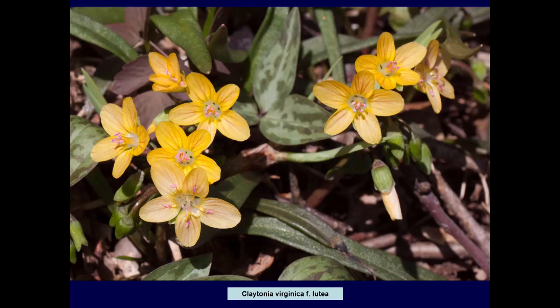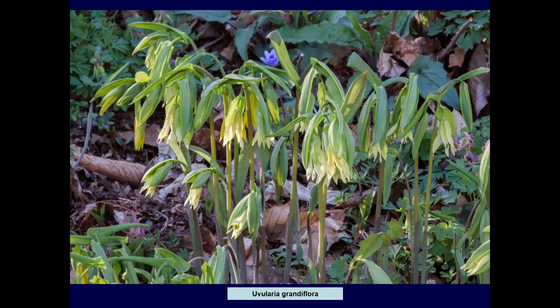But they don't all have to be exotic plants. This is one of my favorites, Uvularia grandiflora. Everybody grows it. Common form is a nice, good yellow, but this is a lovely pale straw yellow. So just keep your eyes open, and there are really dark golden yellow forms as well. There's lots of variation out there, you just have to be observant.